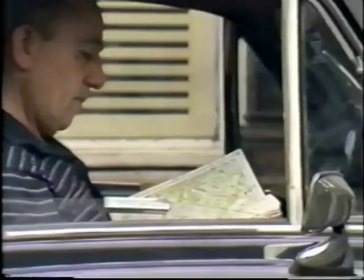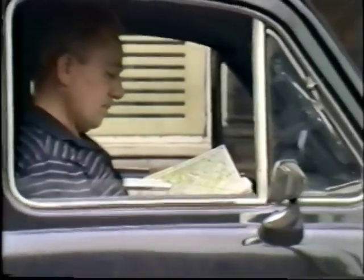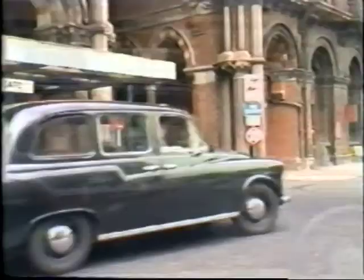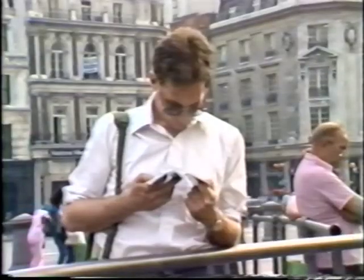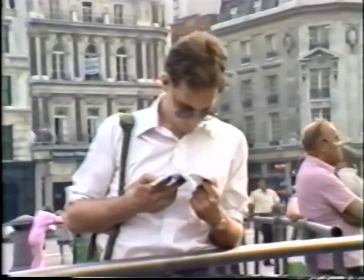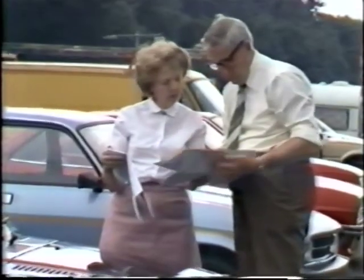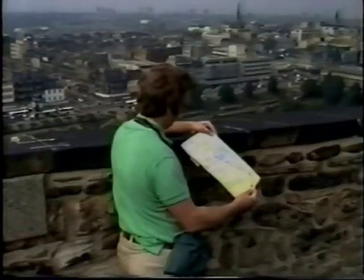Maps are made for many purposes, and a multitude of different types of people use them. Information on maps is selected and then portrayed graphically by cartographers. A map may be considered good if it successfully achieves the purpose for which it was designed. This program concentrates mainly on maps which show how to get to and from different places.